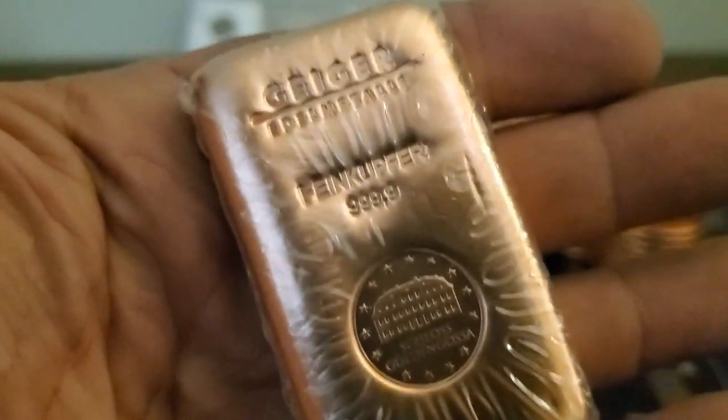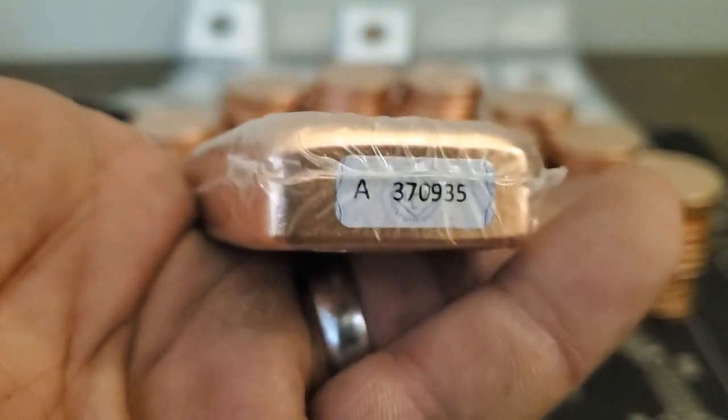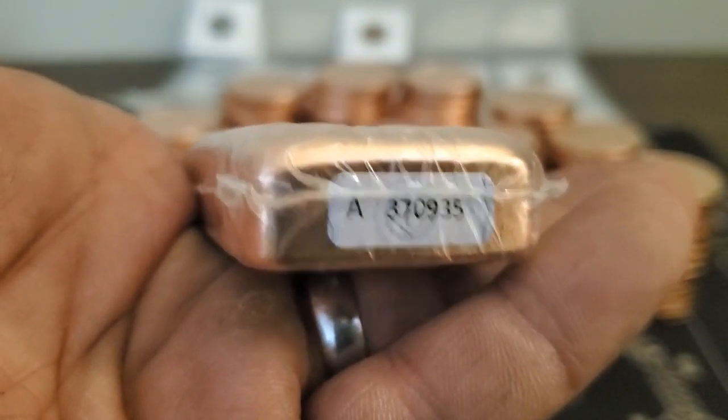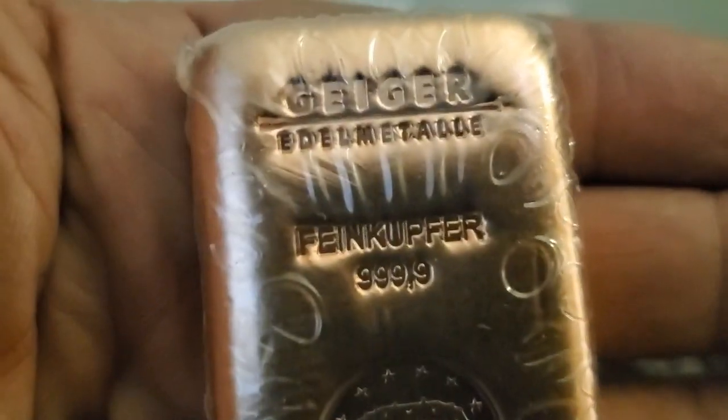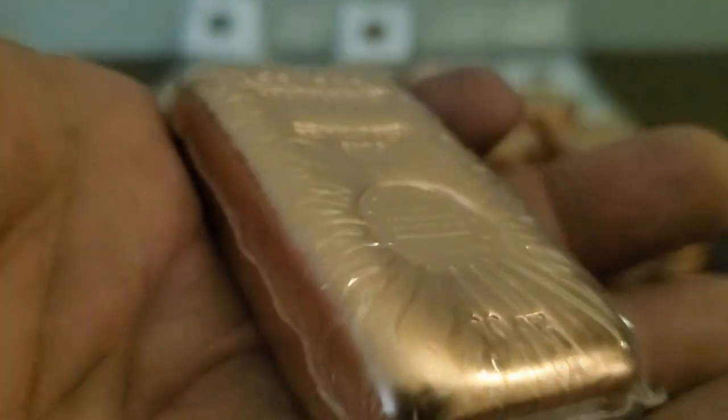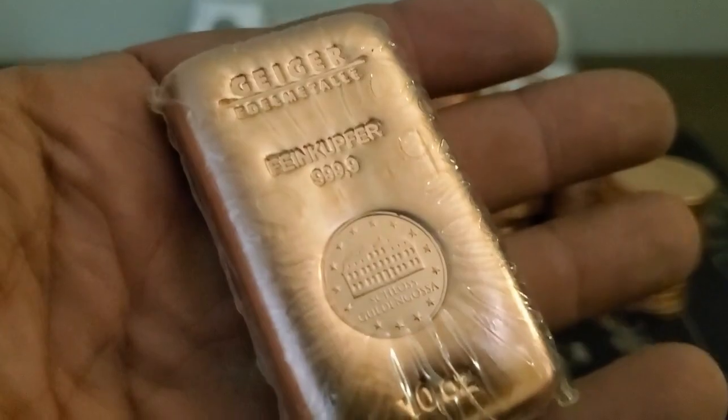But I mean, this is even better. I'm like, this is legit. This is what I need. I need more of these. And then I have to remind myself, it's copper. Why would I possibly need more? And then I look at it and I try to see if it'll float, but it's so heavy, it's not a floater.